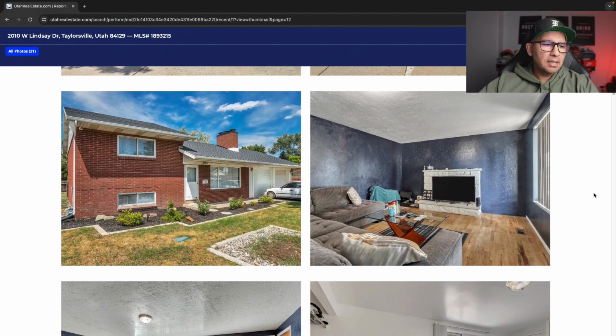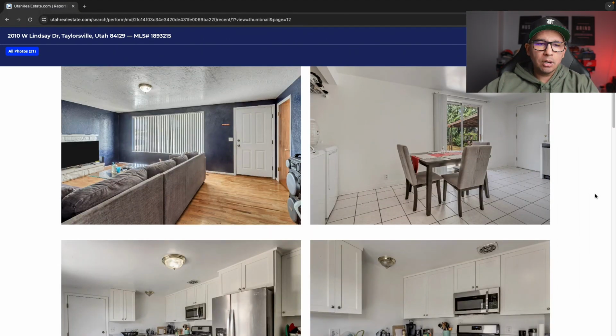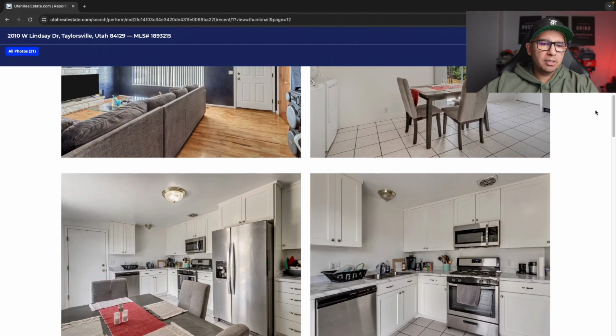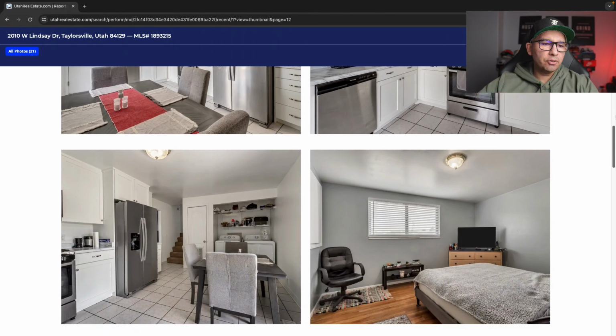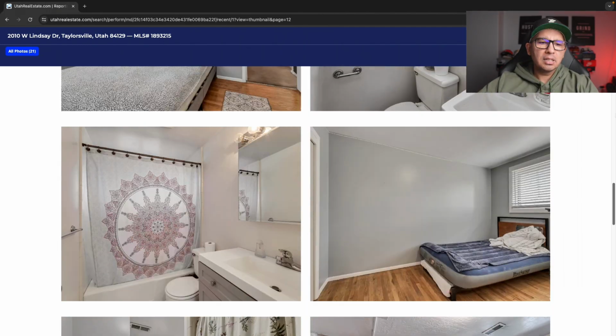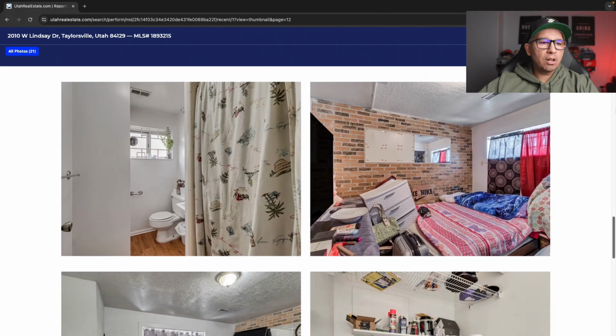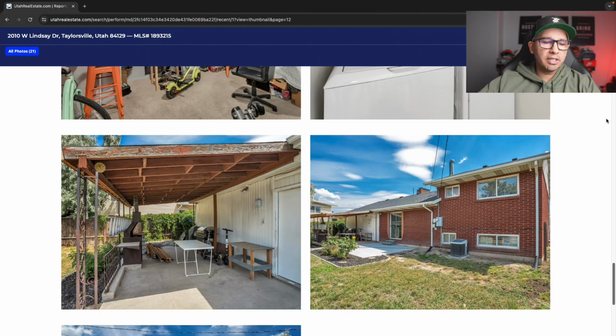So this one looks like, I mean, they tried to do a little bit of painting, but it may need a repaint job. But it has newer cabinets from what you can see here in the pictures. It looks like they did a little bit of updating here in the last few years. Smaller size bedrooms from what we can see here. But overall, this is what you're looking at to get here in the Taylorsville area.